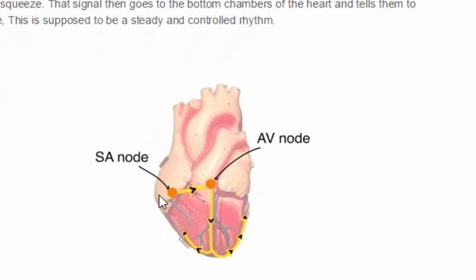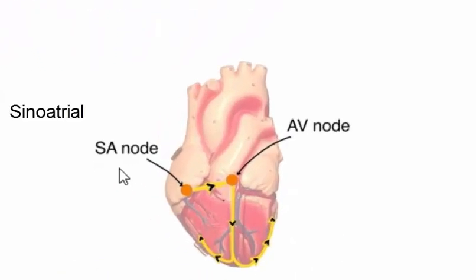Okay, now the electrical system. We have the SA node, the sinoatrial node. Some people say sinoatrial.